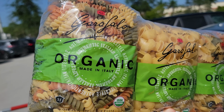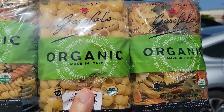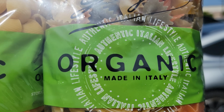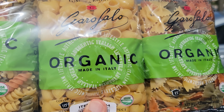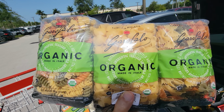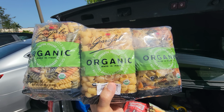I ran out of my last package of this, so hey, they got a new one in here. It's got like the tricolored pastas in there as well. So I thought I would try some of this. This Garofalo right here, this is really the only spaghetti I'll eat because it's made in Italy, so you know it's going to be made the European way and not the crappy American way that has the lame American method, uses the enhanced flour and all that stuff. So that's why I always get this. This is real 100% whole wheat semolina.